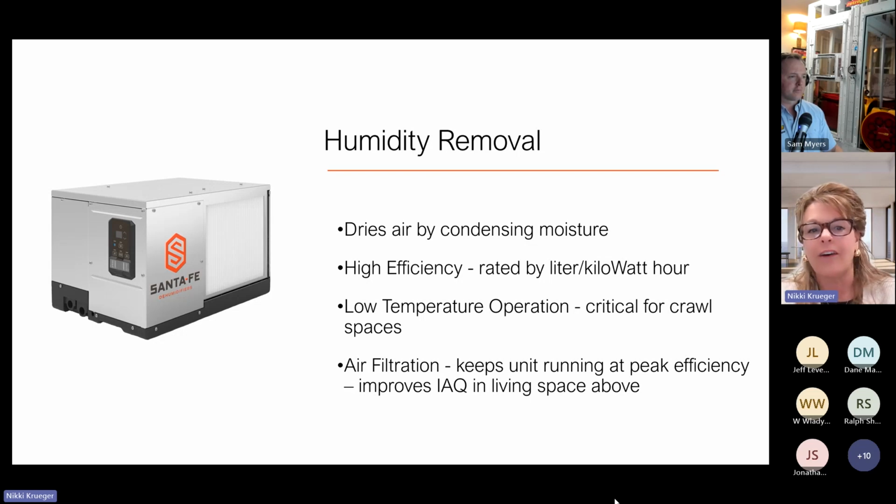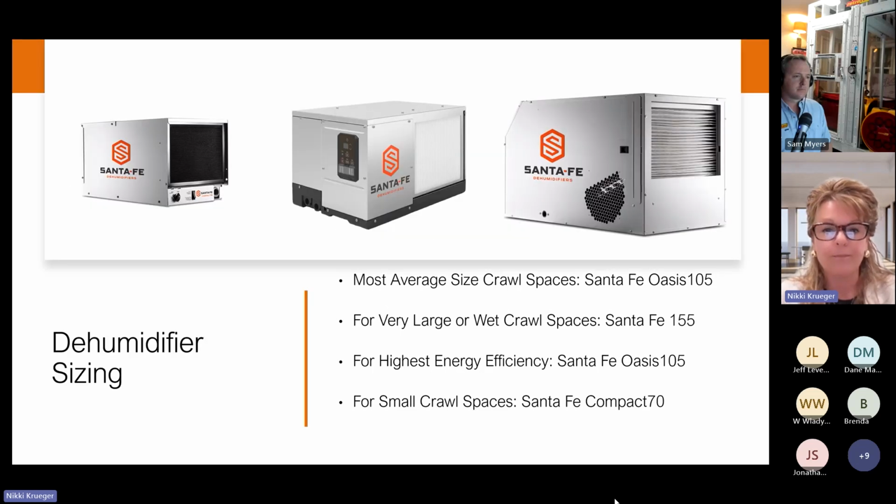All of our dehumidifiers do have MERV 13 filtration, which helps protect that dehumidifier, the coils, but also, like we said, up to 50% of that air is going into the living space. So we're also going to be minimizing the amount of contaminants that are going into that living space. So we give you all kinds of different size dehumidifiers based on what your specific application might need. You might need more than 70 pints down there, especially when you look at that performance data.